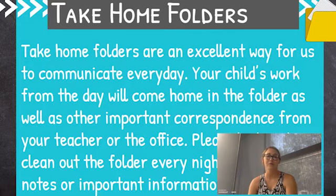Take-home folders are a great way to communicate with us teachers. This is where all of your students' work will be sent home, and also any important information from us or from the office will be sent in the take-home folder. Anything that you would like us to know, such as notes about pickup or lunch money or any type of forms that need to come back to school, that would be a great spot to send them.